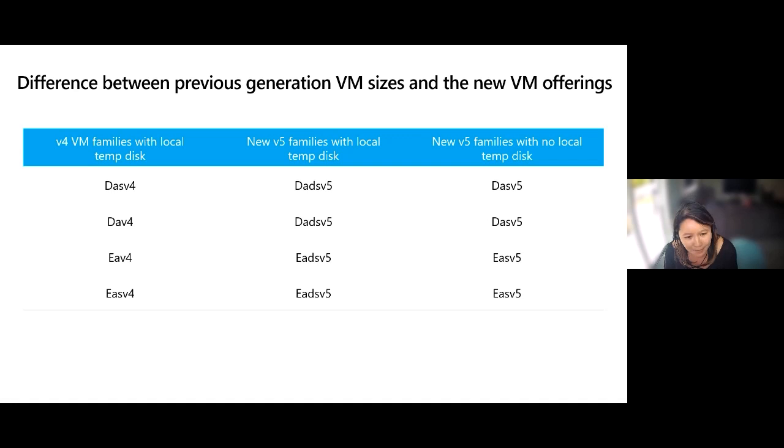So the naming can be confusing. So let's put that on the table side by side. The old VMs that have the default local temp disk attached, and now you have two new options to choose from. If you don't need the local temp disk, then you can take advantage of the low cost option, which is your Dasv5. Yes, that is the same name as the old one, so it can be confusing at first.